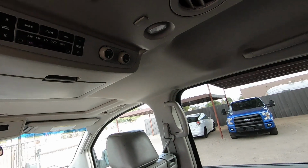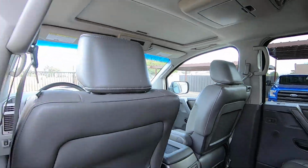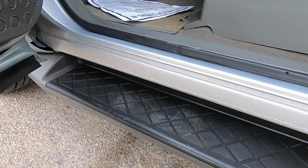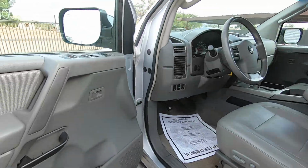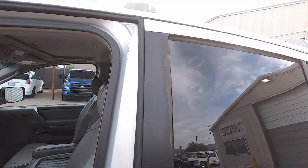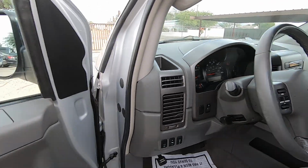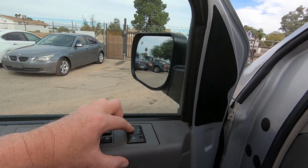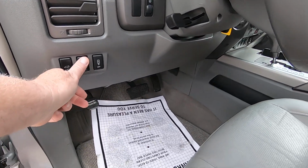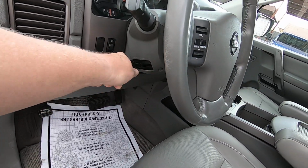You also have your controls back here, which I have turned off from the front. All right, window, window, window, window. Let's see, door locks. There you go. Mirrors, out, in, up, and down. Other side, out, in, up, and down. Power pedals, down, up, tilt wheel, right?